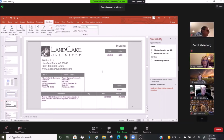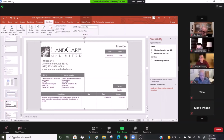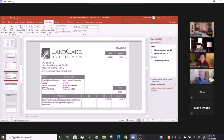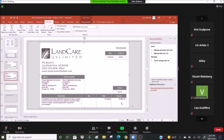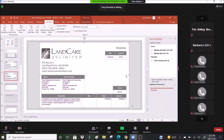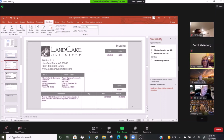On 9/23, we got the invoice in. And you can see it says removal of Stinknet weeds from the 3 washes includes all labor, herbicides, and materials required to clear basins of the weeds. It was $23,890. Then we have an invoice coming in November 9th. It says completion of removal of Stinknet weeds from 3 washes. Includes all labor, herbicides, and materials required to clear basins of weeds. Includes application of granular pre-emergent, $23,880. This was work that the board hadn't approved. This should have been included in the other. All of this was the $23,890. That's what was in the proposal.